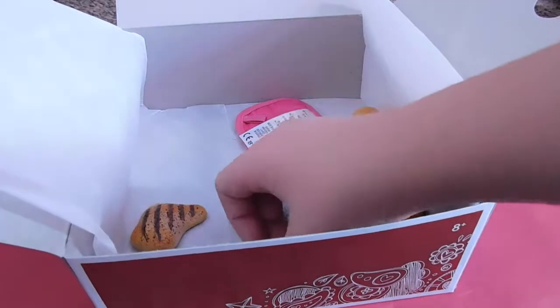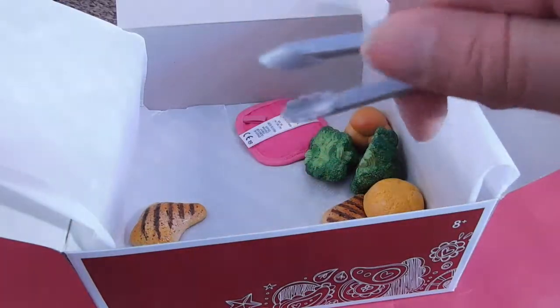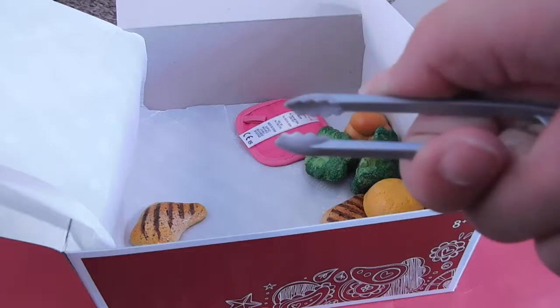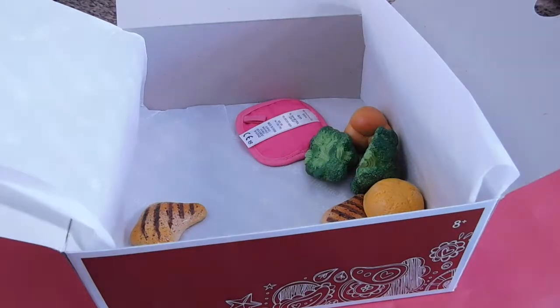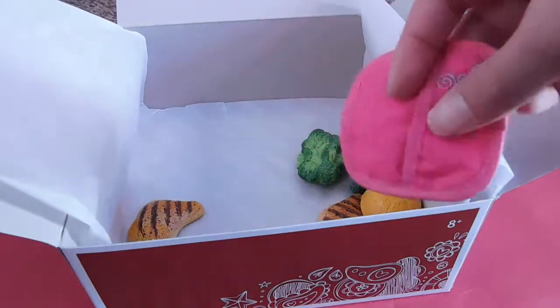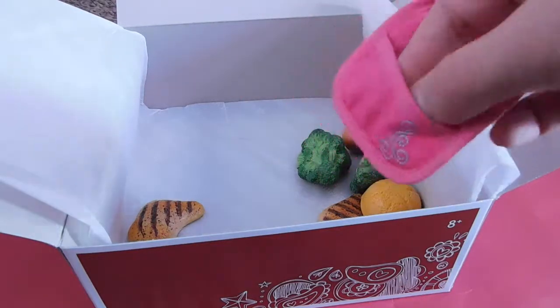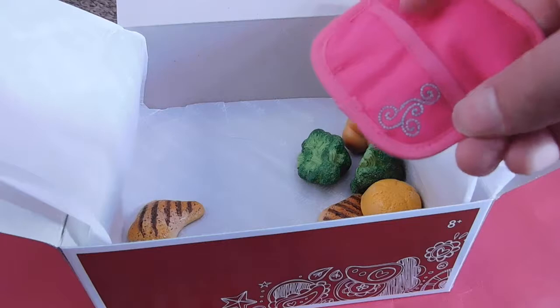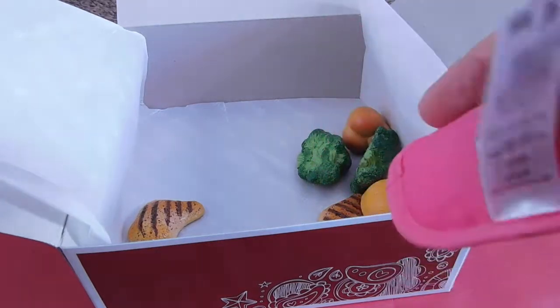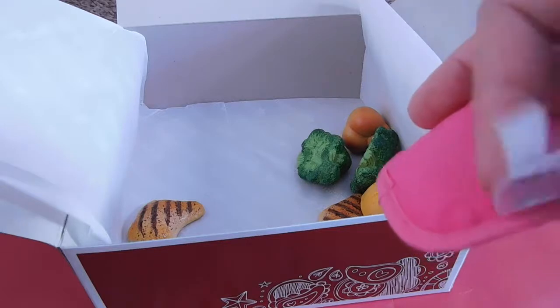Next, it comes with these plastic tongs so your doll can grab stuff out of the slow cooker without burning herself. Next, it comes with this little pot holder oven mitt thingy, and it has the same pattern as the napkins. It's just pink with this blue swirl in the classic big American Girl tag.